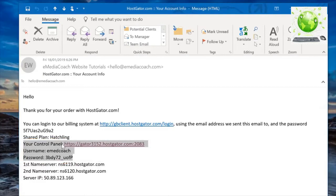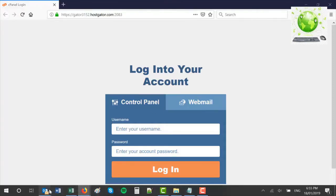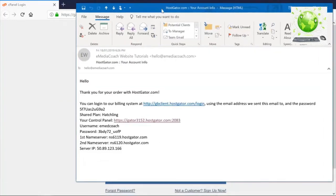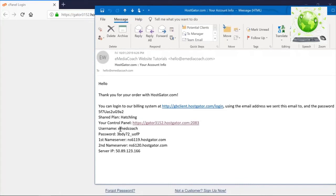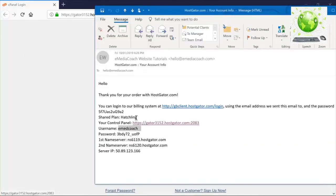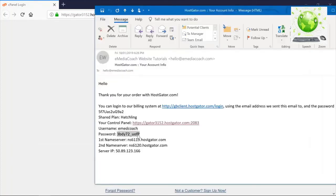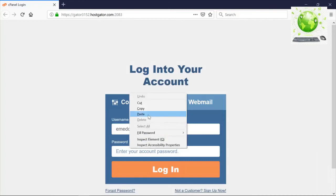Your control panel is a control center for your website that just allows you to install WordPress. After you install WordPress, you're not really going to need this anymore. So what you need to do is click on this link here, and it should take you to a screen that looks like this. All you need to do is copy and paste the username and password, just making sure that you don't have a space at the end when you copy like that, otherwise it won't work, and then log into your control panel. So I'll do that now, and then log in.